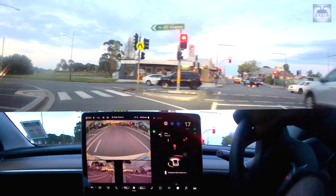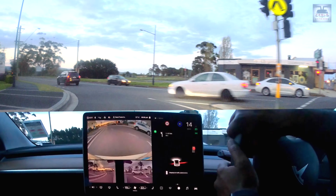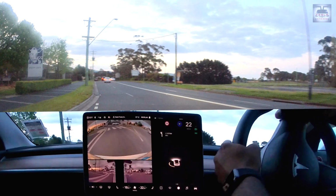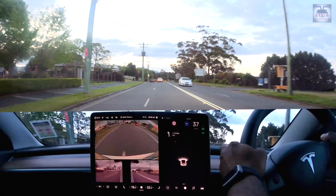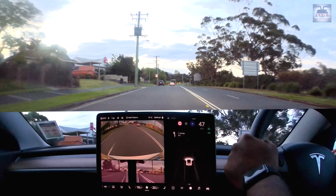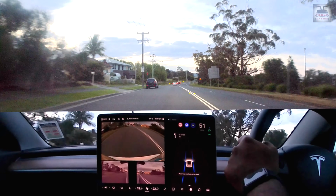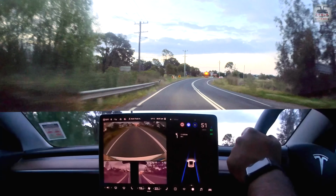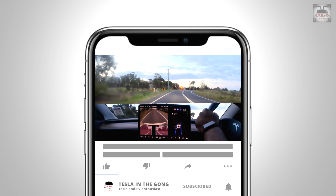Oh, so sorry guys, I meant to have autopilot enabled at this point to see if it will take this left. Okay, never mind. I'm so sorry, I wanted to test that, didn't I? Stupid of me. Anyway, this is an interesting stretch as well.